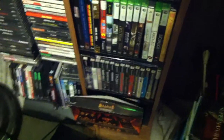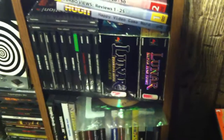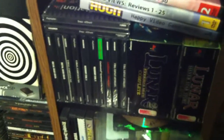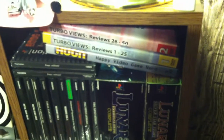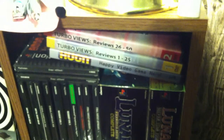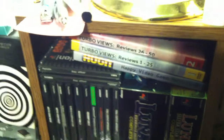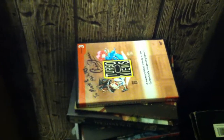This is just some bits and pieces. Got a little bit of GameCube and Xbox 360 and PS2 on this one. Got some of the PSX Lunar games. Some of the more high-profile PS1 games I keep up here. There's my 2/3 of my Turbo Views DVDs and Happy Video Game Nerd DVD there. The other Turbo Views is right there, so I can reach over when I'm in bed and grab it and watch it on my laptop.